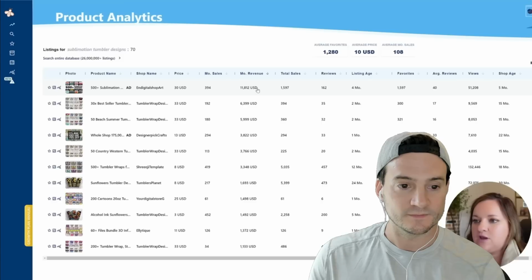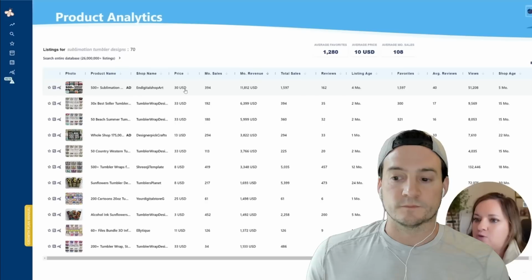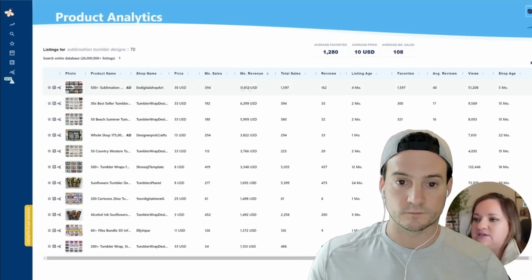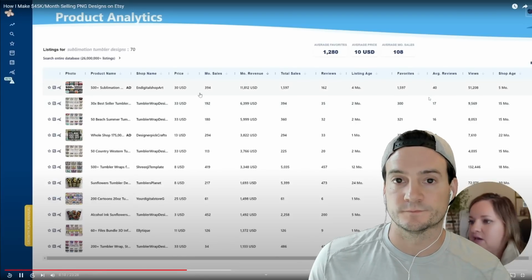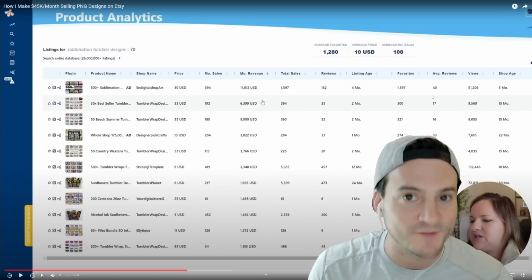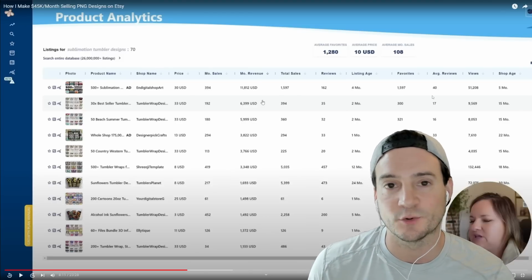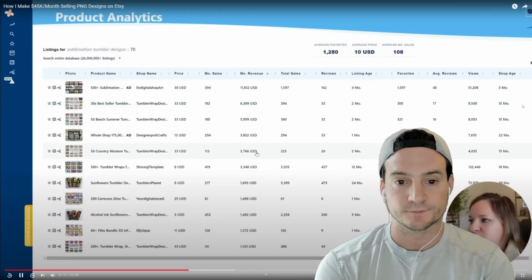The one thing with Everbee that I will mention is that it only pulls in the original price, not any sales that the shop might be running, which I can pretty much guarantee you all of these do not sell for $30, $33. So this number does need to be taken down quite a bit by whatever the actual price is. If they're listing a product at $30, but they're constantly running a 50% off sale and bringing the price down to $15, Everbee's going to calculate it as if it had sold at $30. So that's what she's saying. It gives you a roundabout figure of how much each of these listings make.